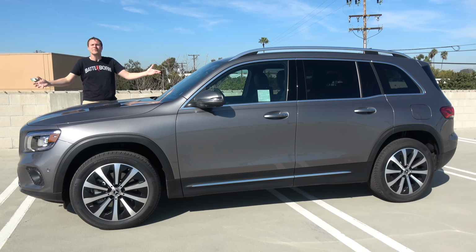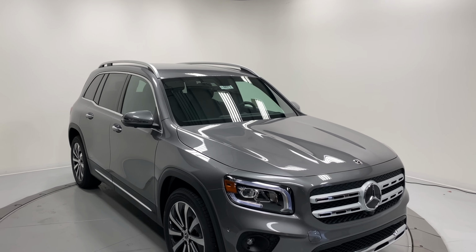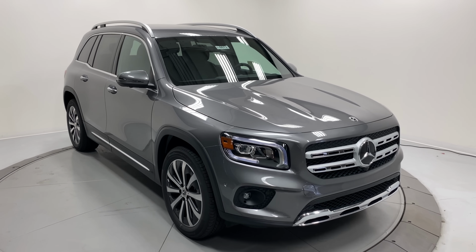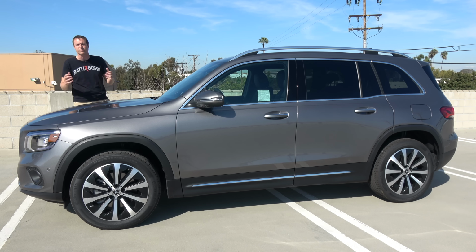This is the new 2020 Mercedes-Benz GLB, and it's the newest Mercedes crossover. The GLB is the new entry-level family Mercedes SUV. It offers 3-row seating and affordable pricing, at least relative to some other Mercedes-Benz SUVs. Today, I'm going to review the GLB and let you know if it's worth considering.